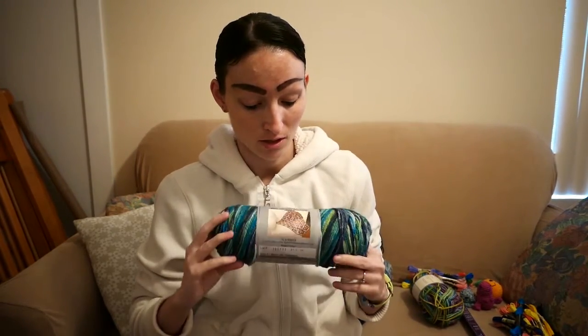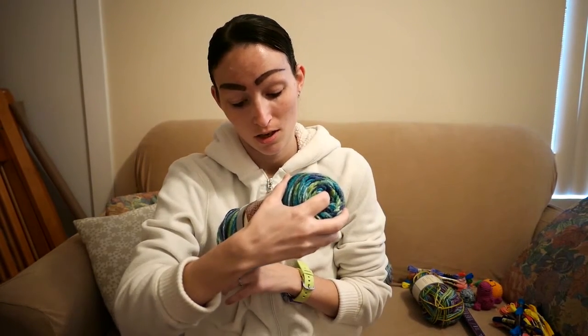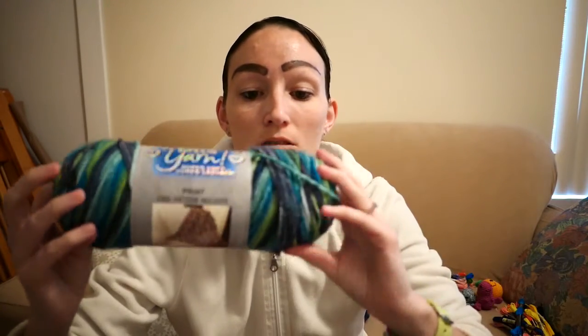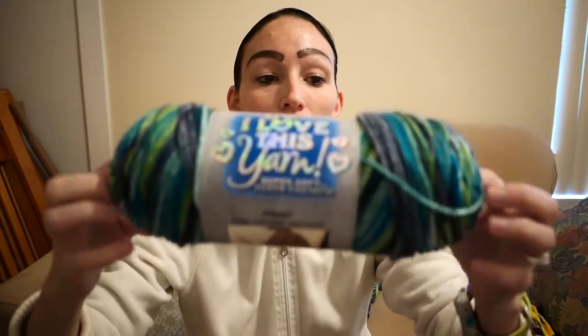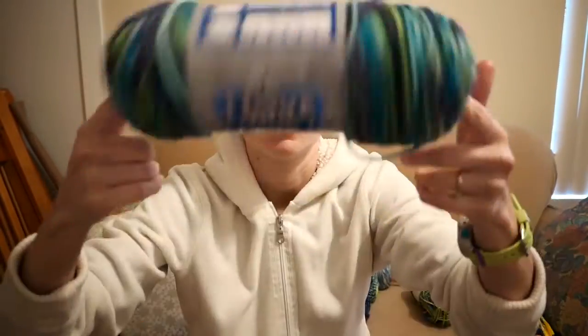This is I Love This Yarn, 100% acrylic, in the Peacock Tails color, which is like this blue speckly color. Has like lots of different shades of blues and like purpley blue in there and greens. Love it. Love peacock colors, and this is beautiful.